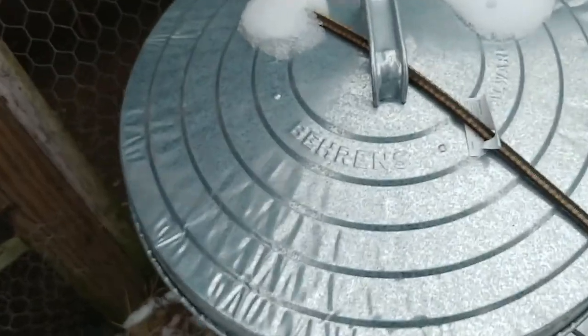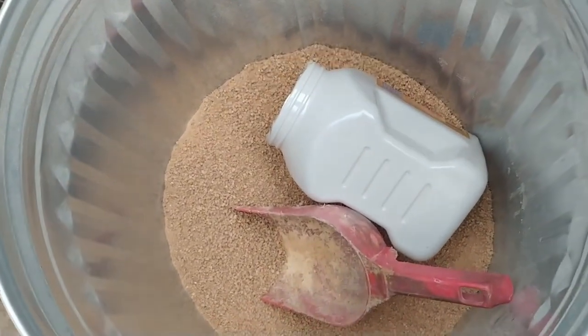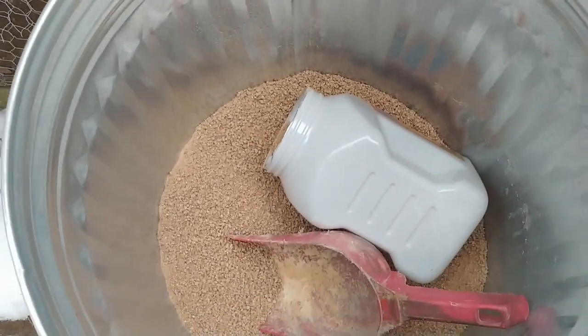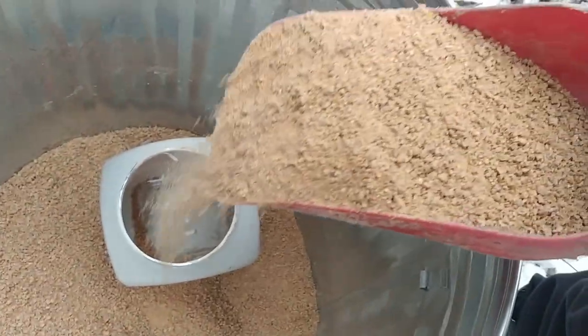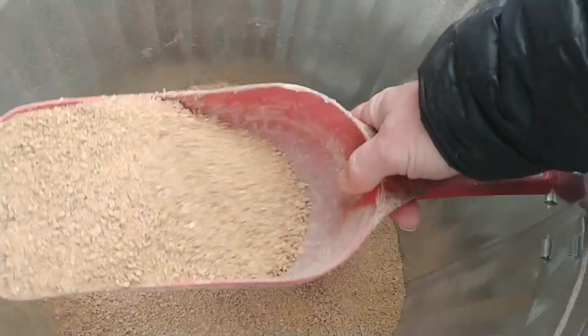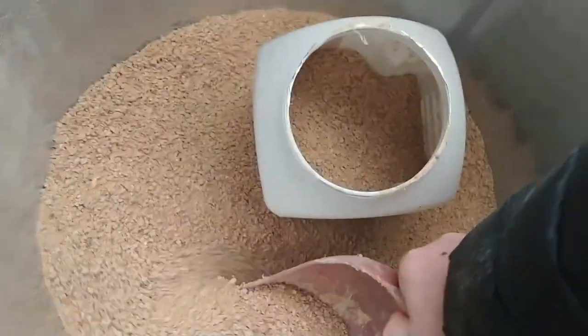And outside the chicken coop, there's a trash can. Guess what's inside the trash can? If you guessed food, you guessed correctly. Now, how I'm going to do this one-handed, I don't know. Like this, I think. Basically I have an old coffee creamer container that I put their food in.